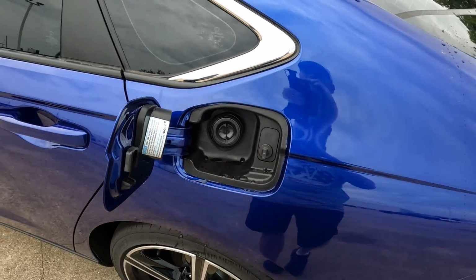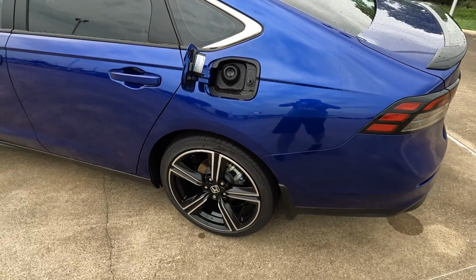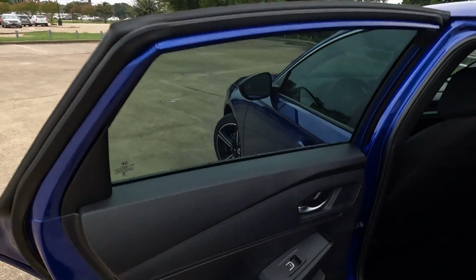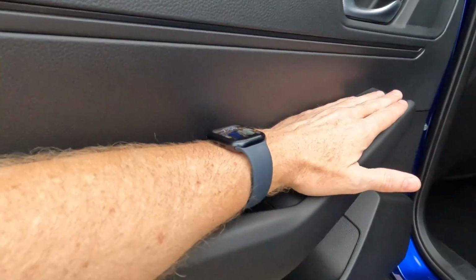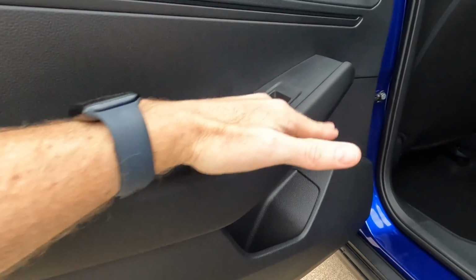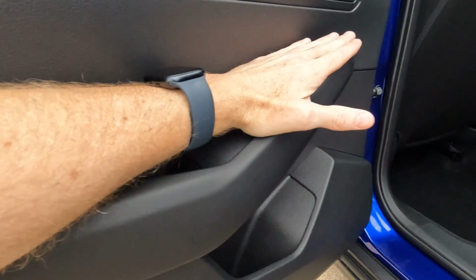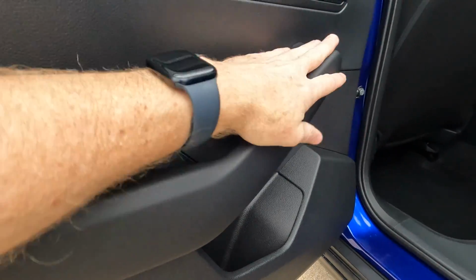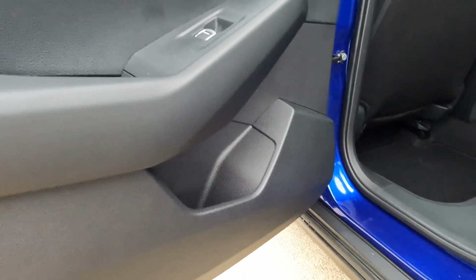You do have capless fuel fill, and when you fill up, you have a 12.8-gallon gas tank. And we'll take a look into the back seat area to see what your rear seat passengers are going to find. Comfortable armrest, although I would love to see this area flat. Just seems to be more comfortable, but I don't know, maybe it's not such a big deal for some people. Just my thoughts on how that's designed.